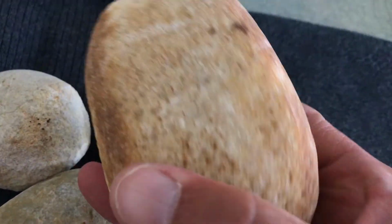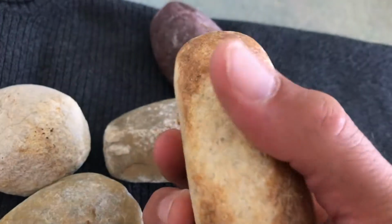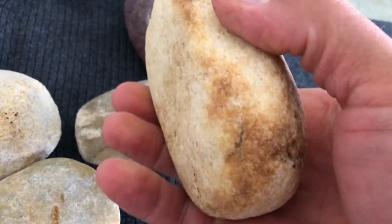A lot of wear marks on the top here, that's from grinding. Hammerstone use on the edges and in the ends. These are mission critical tools.